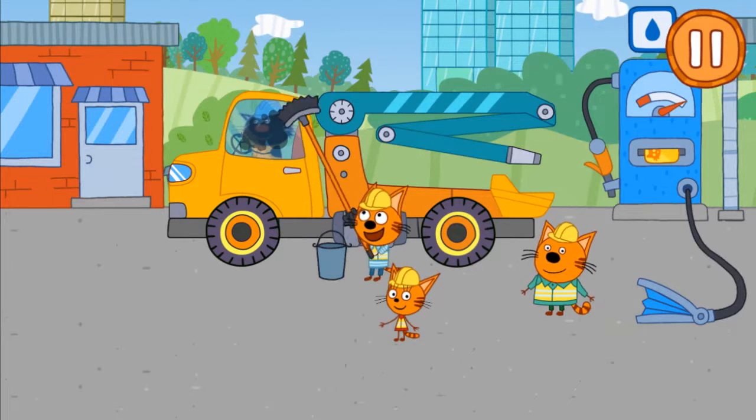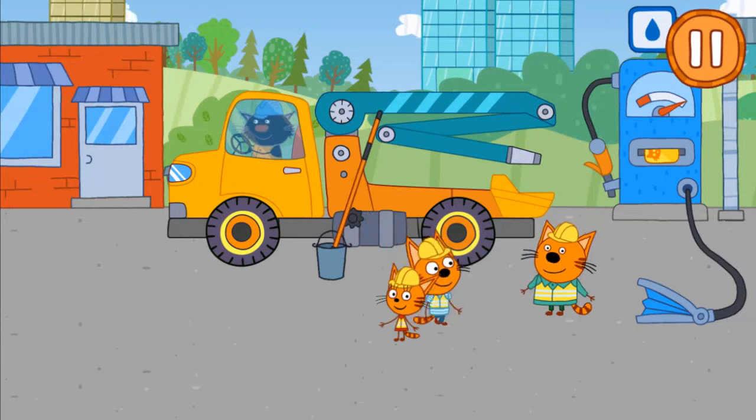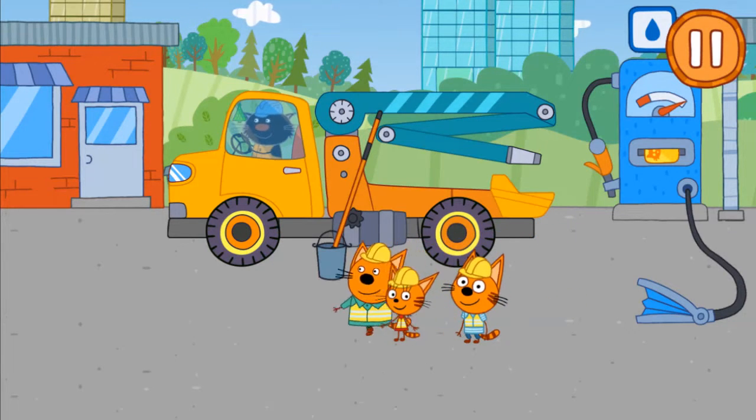Swipe your finger along the window for Cookie to clean it. Great! Great! The car is fueled up and ready to go.